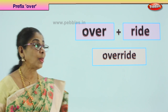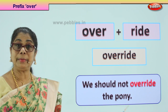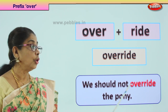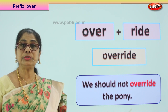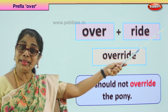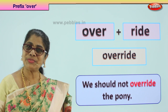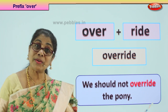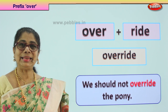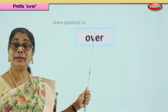Yes? Let's look at a sentence. We should not override the pony. Give chance for others. Don't go on and on and on. The pony also will get tired. You also will get tired. What is the prefix word? Over. Plus, what is the new word here? Ride. What is the new word we formed? Override. Read aloud the sentence for me. We should not override the pony. Good.